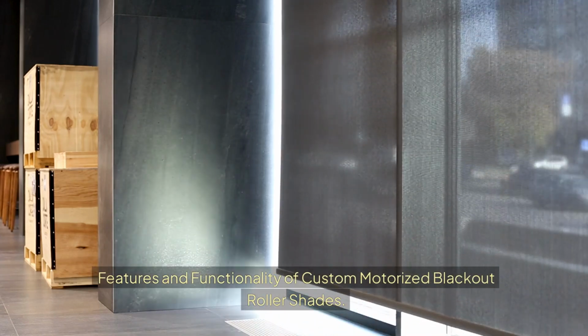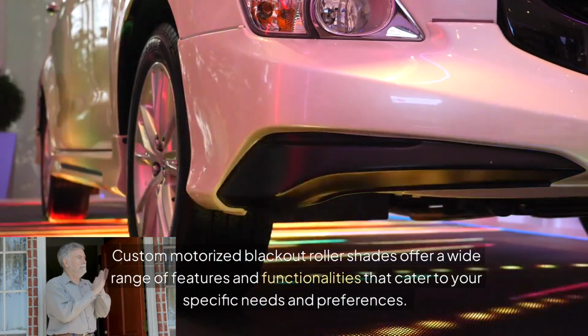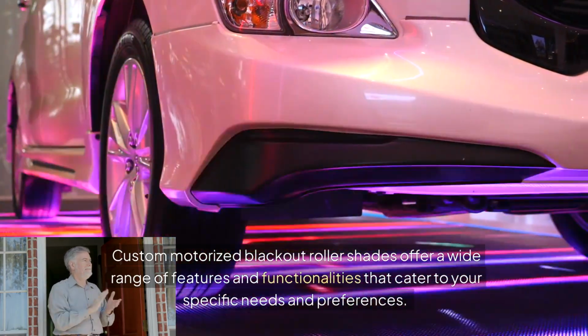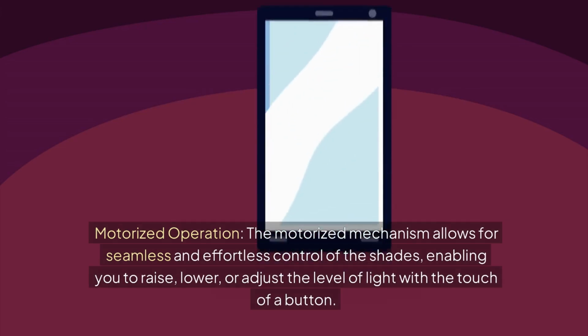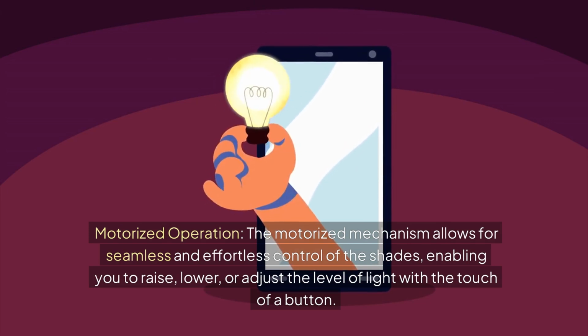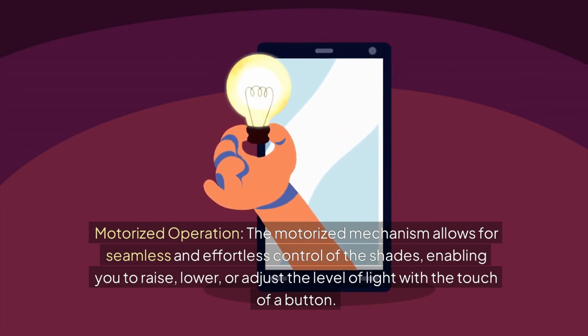Features and functionality of custom motorized blackout roller shades. Custom motorized blackout roller shades offer a wide range of features and functionalities that cater to your specific needs and preferences. Some of the key features include motorized operation. The motorized mechanism allows for seamless and effortless control of the shades, enabling you to raise, lower, or adjust the level of light with the touch of a button.